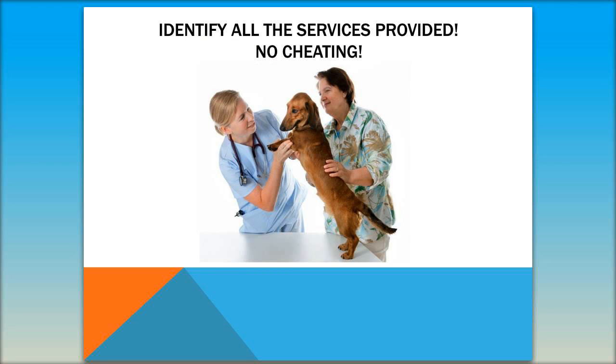Now, typically veterinary hospital team members can tell me that we provide vaccinations, dental therapy, wellness exams, surgical exams, and we offer in-hospital laboratory procedures. Well, those are all fine and dandy, but there's literally 100 services, if not more, that you provide. So go at it.